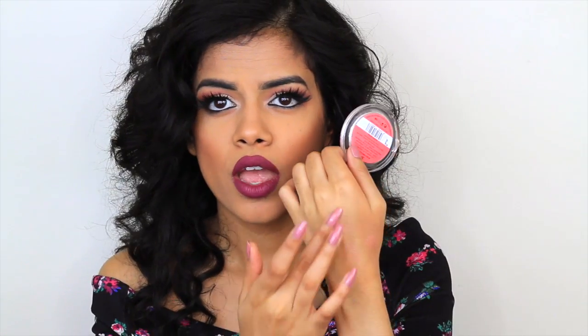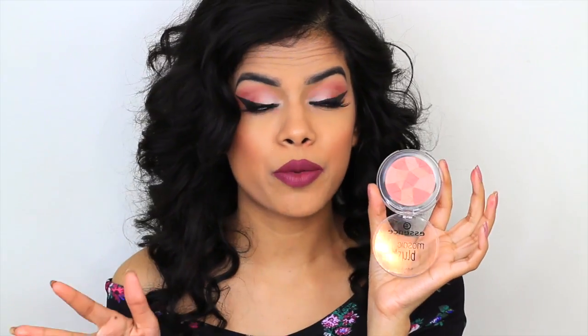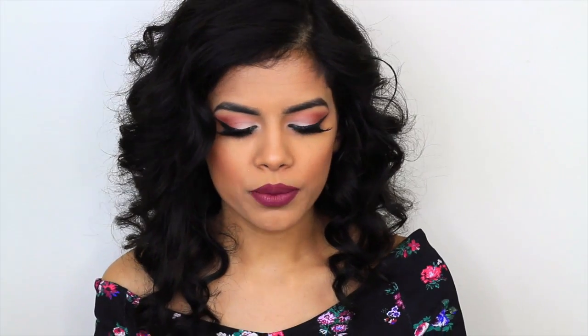It's pink, but it's more on the peachy side, and it's very light. It's a great everyday blush, and it's super affordable, as this is a great brand if you are looking for really affordable makeup.